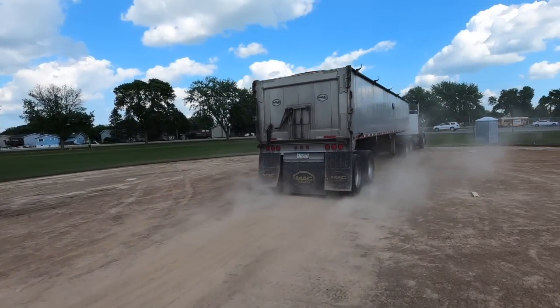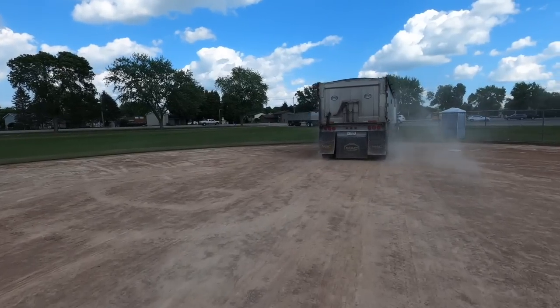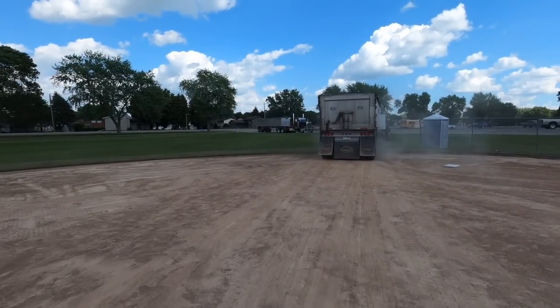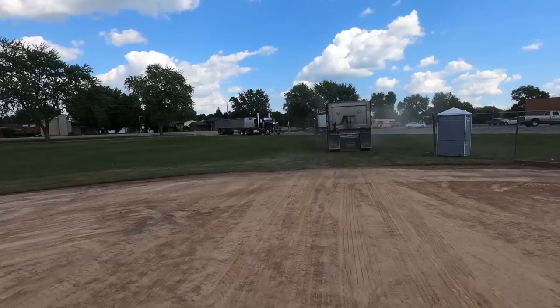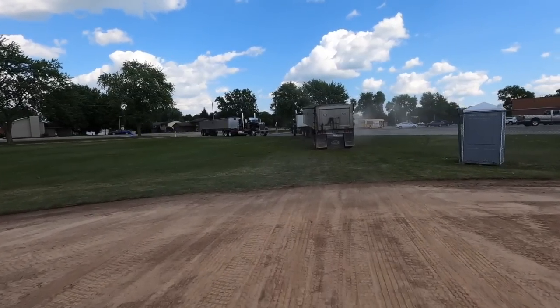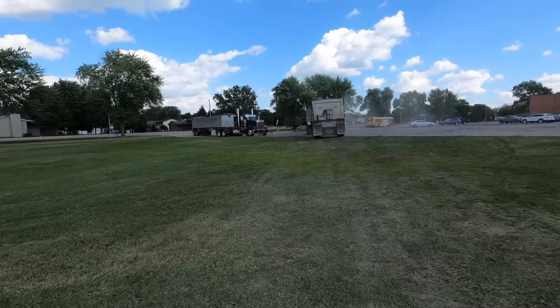Cummins N14 power in that truck. We did a swap. It used to have a mechanical big cam Cummins in it. And so if you want to see that episode, it's a good one. We built that engine ourselves and then installed it, doing the swap. And so go check that out somewhere else on the channel here.